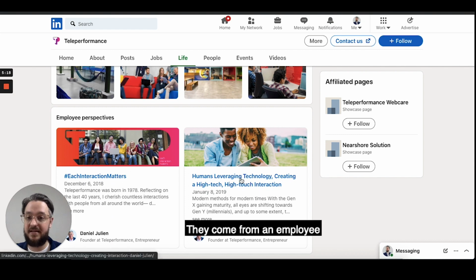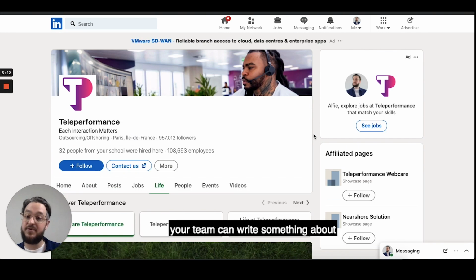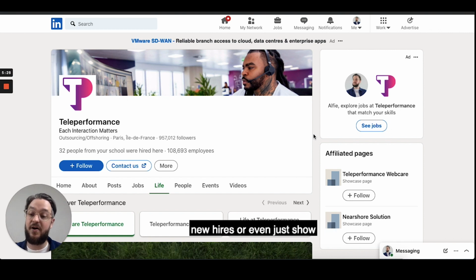They have these articles here that come from an employee perspective. So if you have a big team, maybe your team can write something about your business and why they enjoy working there so much, and you can share that on there, and that's going to help you attract new hires, or even just show what kind of business you want to be when you're prospecting for new clients.